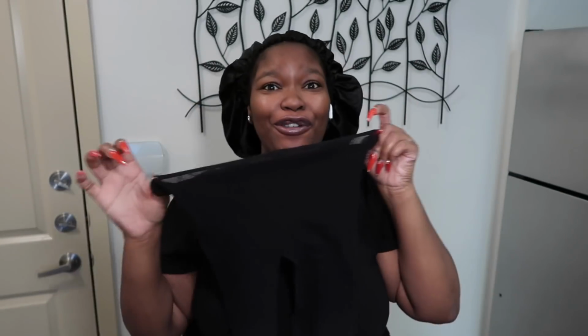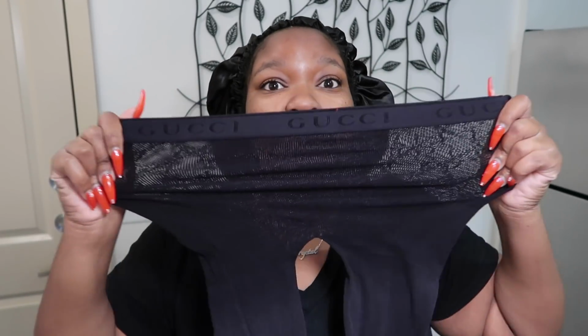I want to wear these with some cute faux leather shorts. I want to wear them with a faux leather pencil skirt. I want to wear them with a black sweater dress and some cute booties. I really am going to do a styling video, y'all, because I want to show y'all how I'm going to style these. And like I said, I probably should have gotten a medium because they have so much stretch in them.